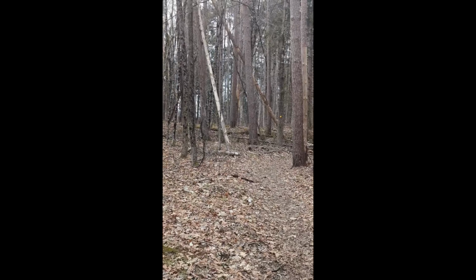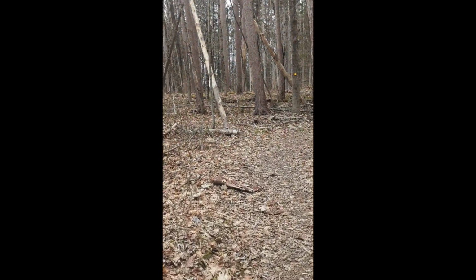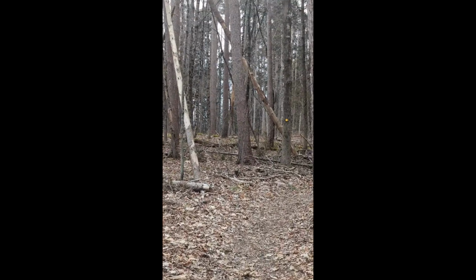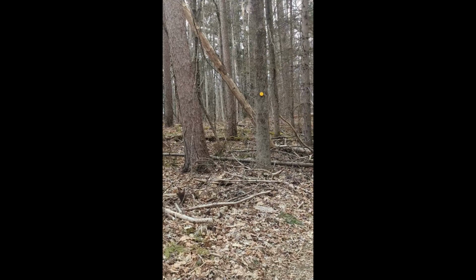Probably come back up here in the spring with Christine. I think she'd like it. She noticed it as well when she drove Quinn to his scouts one day. All right, it's probably pretty in the spring. Be back in a minute.